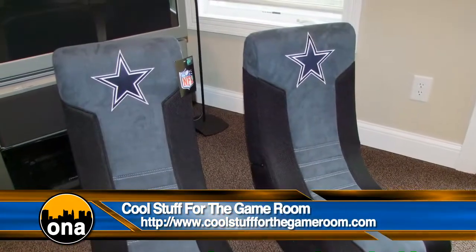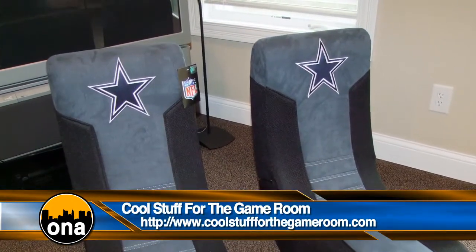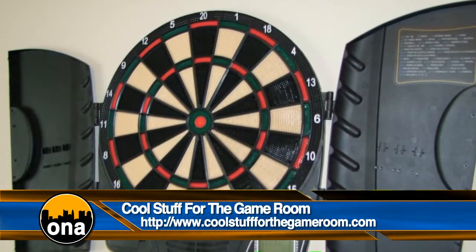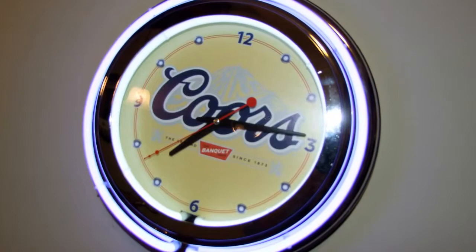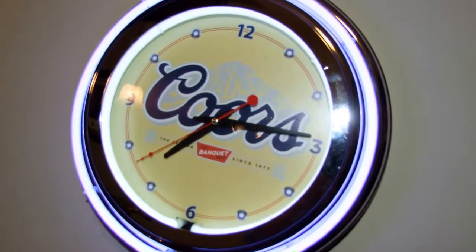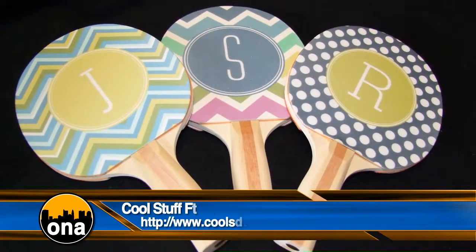You're going to find game chairs, you're going to find supplies for poker, as well as billiards, dartboards. You can create some really cool effects with lighting with our neon signs and our neon clocks. And those come in a variety of different themes. Also, you're going to find a lot of things that you can customize.